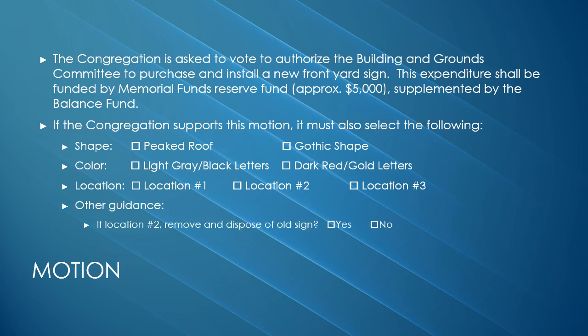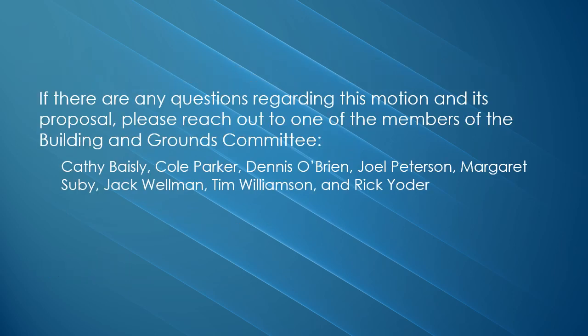Obviously, if you're choosing location 2, which is to the right of the perennial gardens, we'd like to have a decision by the congregation on removal and disposing of the old sign, because continued use of that sign is going to require us to spend funds on restoring it, which it badly needs. So if there are any questions regarding this motion and the proposal, you're invited to reach out to one of the members of the Building and Grounds Committee, who will try to find the information you're requesting. We thank you for your time and consideration of the options we presented, and we thank you for the discussion and decisions to be made in January.